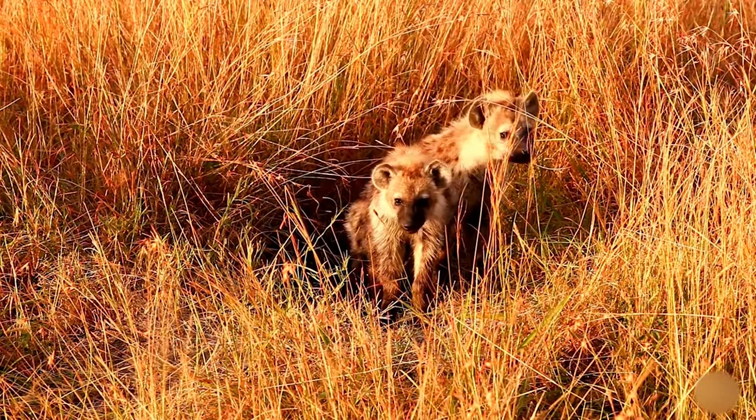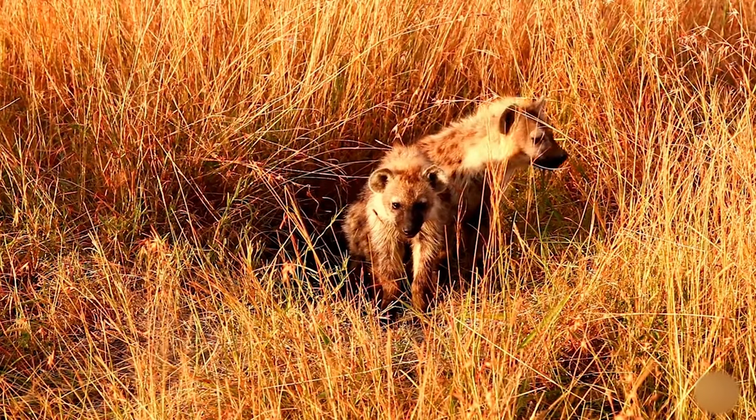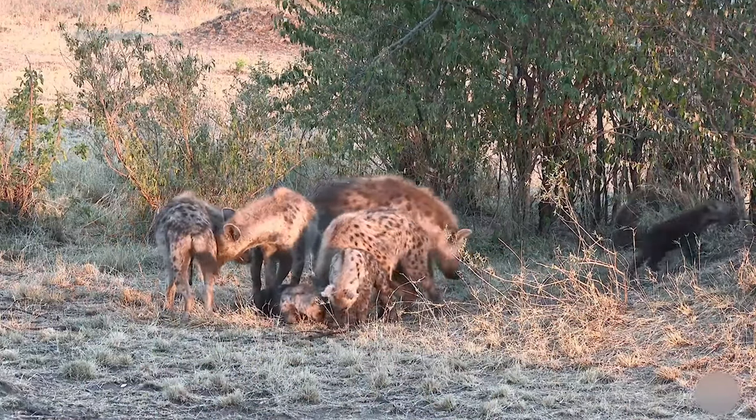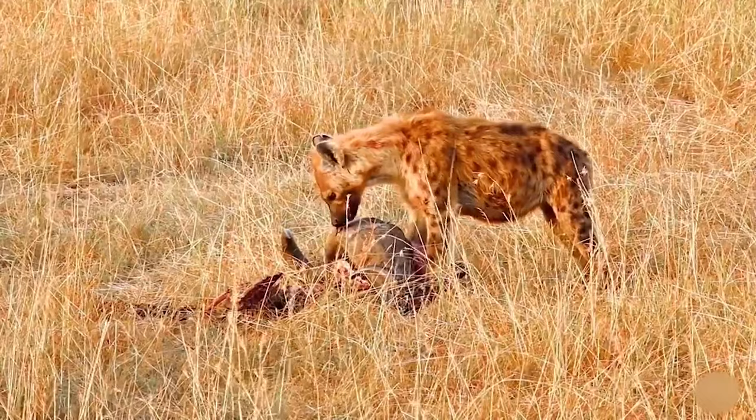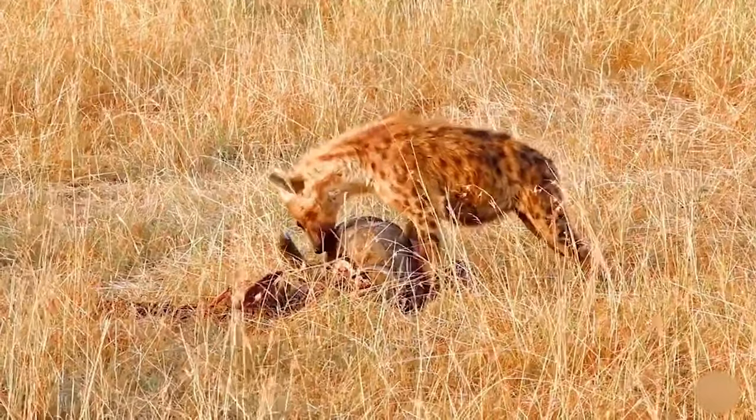They are the fifth smallest family in the order Carnivora, one of the smallest families in the mammal class. Despite low diversity, hyenas are unique and important components of most African ecosystems.